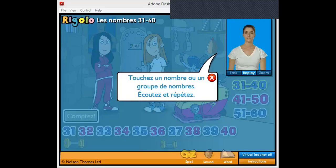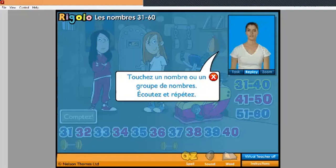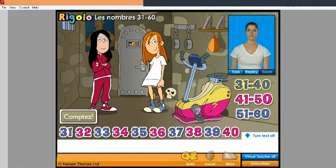So we can practice a little bit of the sounds, because obviously they are a bit different from the English sounds. Touchez un nombre ou un groupe de nombres. Écoutez et répétez. Because you will see there are groups of numbers, in chunks of 10, and we can pick them to practice those rather than the other ones. So here, there's a group of 10 numbers, and you can pick un groupe de nombres to choose which one you want to practice. I don't want it to be too boring, so I'm just going to pick a few of them because I think they are worth mentioning.